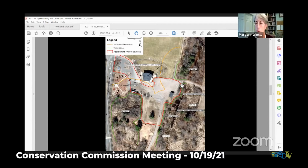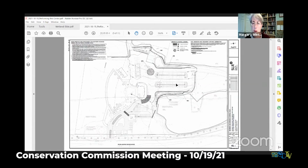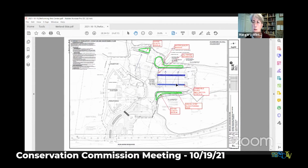All right, do commissioners have any other questions for the applicants? All right, I know this is a site that the commission in the past has had discussions with the town about, various issues that have come up at the site. And we have had a site visit of the area. I think it might be a good one for us to familiarize ourselves again.